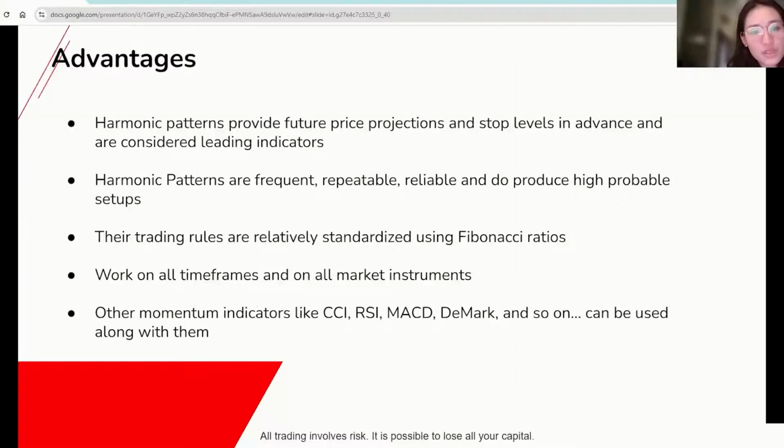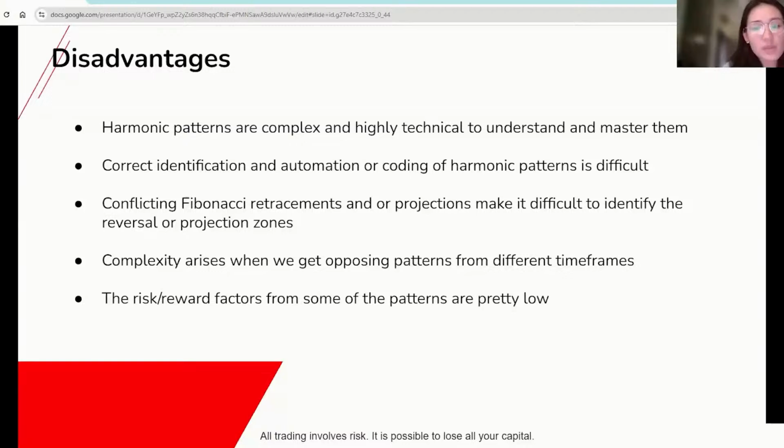Some disadvantages: harmonic patterns are complex and highly technical to understand. Correct identification and automation or coding of harmonic patterns is difficult. Conflicting Fibonacci retracement and/or projections make it difficult to identify the reversal or projection zones, and complexity arises when we get opposing patterns from different time frames. The risk-reward factors from some of the patterns are also pretty low.